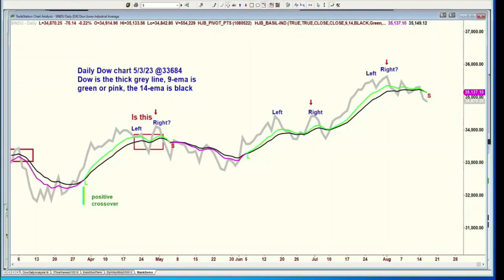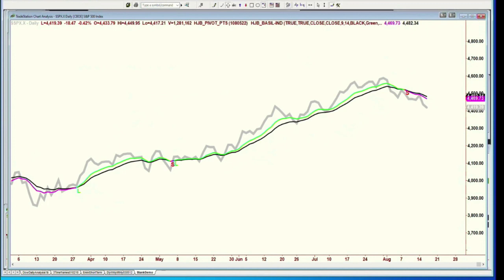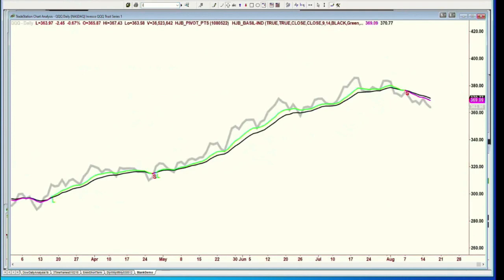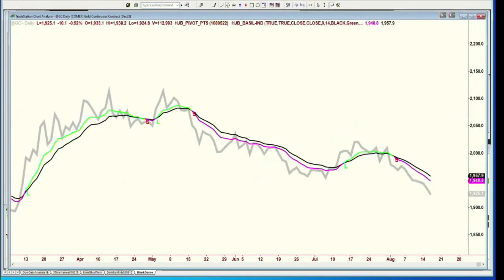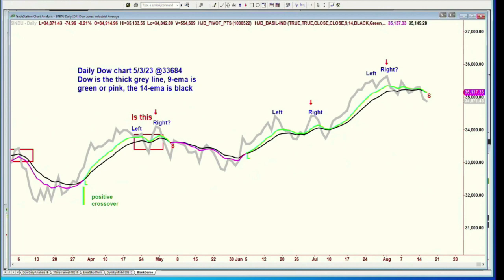Look, the Dow is down. The S&P, there's the S&P, pink for quite a few days. The QQQ, NDX 100, trading vehicle, pink for quite a few days. We've been waiting and waiting and waiting. IWM, pink for quite a few days. You can go gold. Gold's been down for quite some time. So this is really important in terms of just confirming what we've been looking at for some time. So let me just go through all the numbers here.